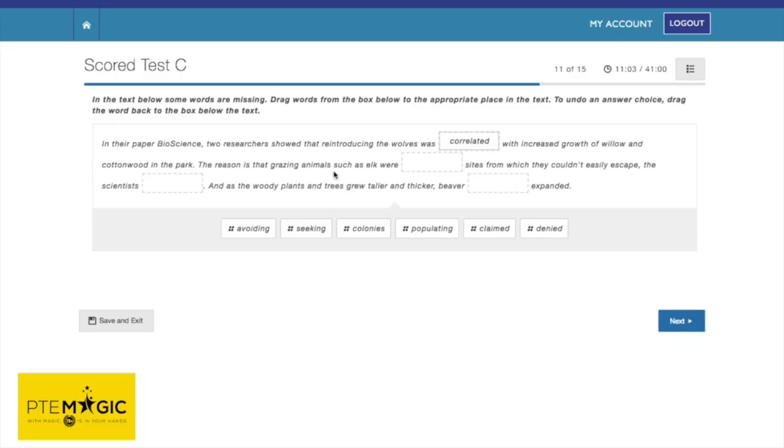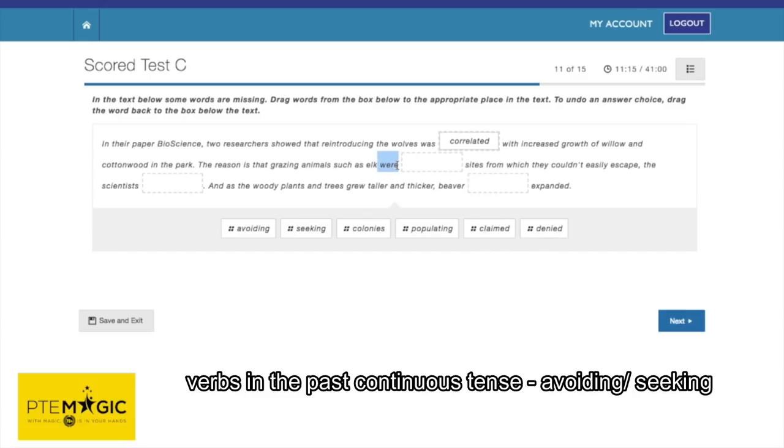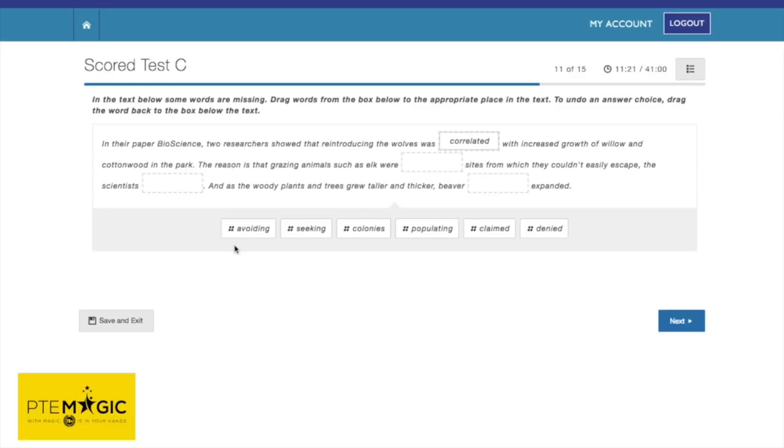Okay. The reason is that grazing animals such as elk were something sites from which they couldn't easily escape. Should be a verb with ing because it's past continuous. And so should be seeking, avoiding, or seeking, but because they can't escape from it, I will say avoiding. The scientists claim or denied, but because it is the fact that is the reason, it should be claimed.